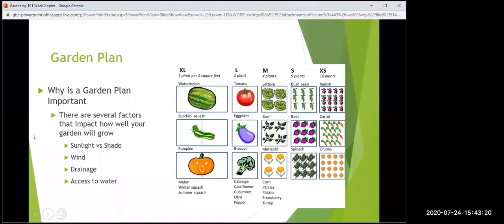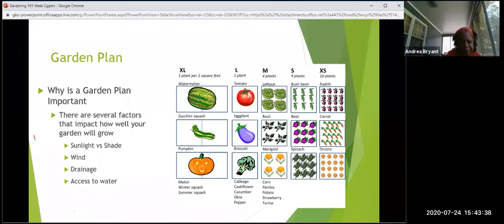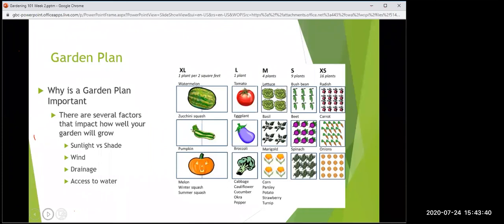What's a garden plan? Putting it where you want. You're checking out the spaces and planning it out real well, where the tomatoes are not above the... you're just organizing yourself. And how much room you have. Exactly. Everything you both said is exactly correct.